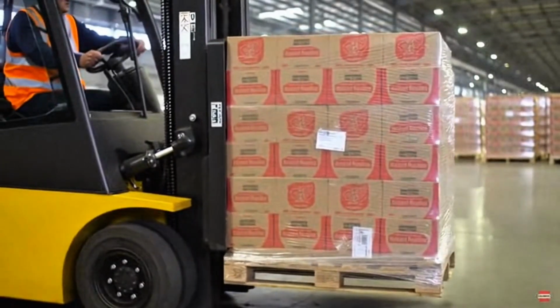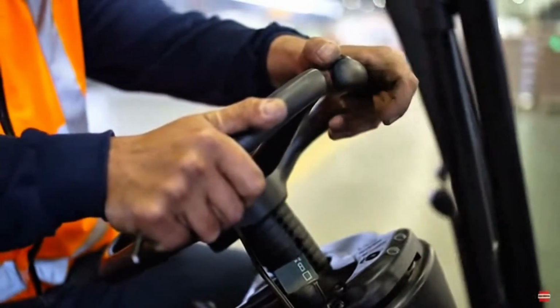With the pallets now perfectly secured, they're ready for the next phase, storage and distribution.